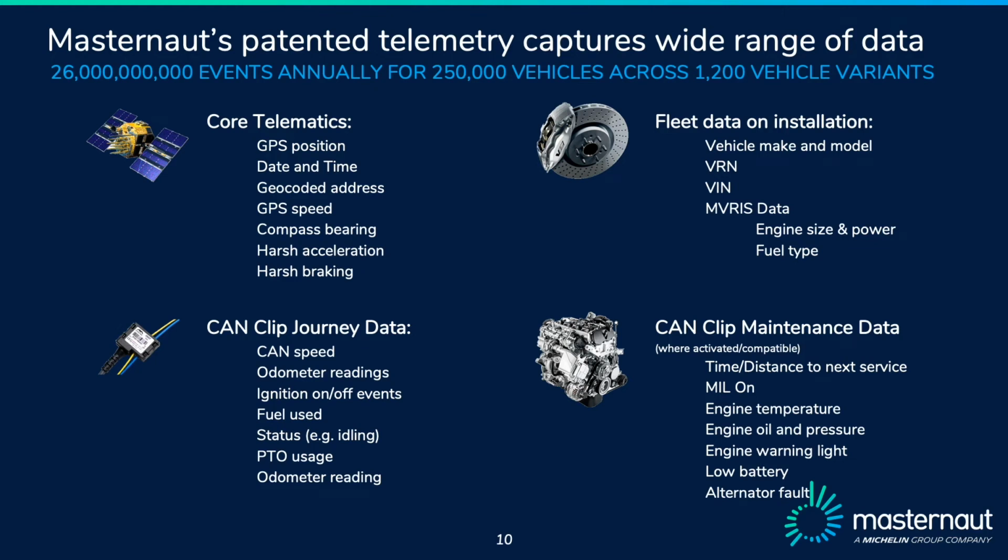What kind of stuff do we capture? Well, the core telematic data that pretty much any telematic company captures is this stuff at the top left. So you're looking at GPS position, time and date, speed, obviously, which comes from the GPS, compass bearing, and also acceleration and braking, which you can infer from an accelerometer on the chip. However, because we've got that CAN clip, we capture a lot more as well. And this is where the data science gets a lot more exciting.